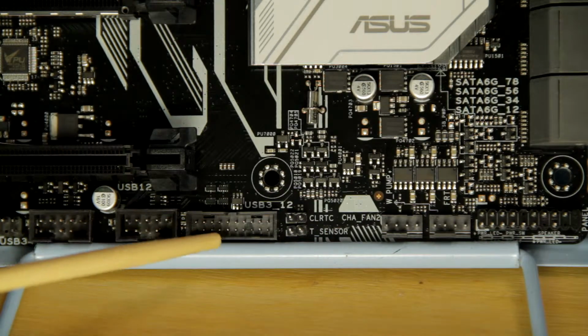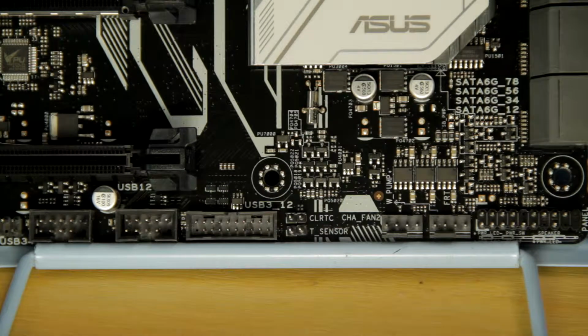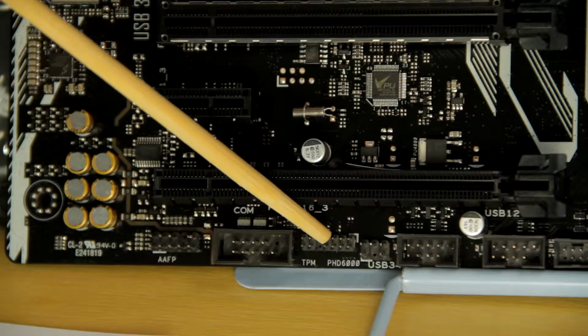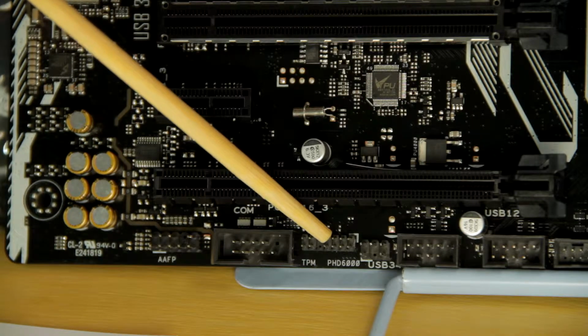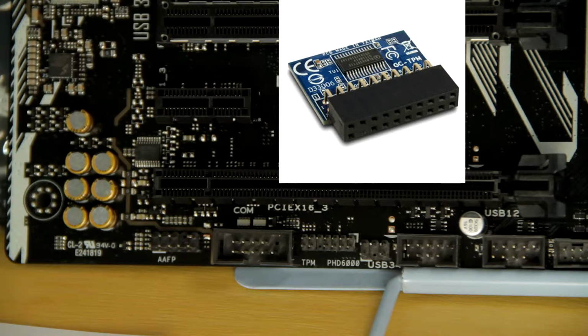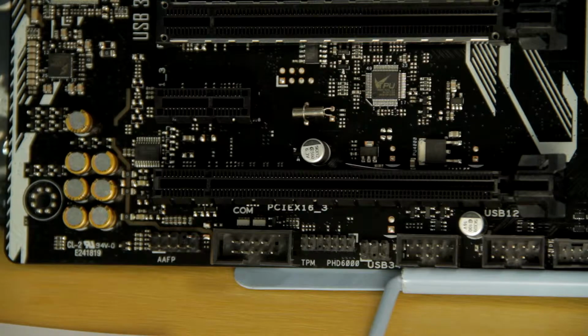Here we have a USB 3.0 connector, a 20-pin connector for the front case USB 3.0 connectors. Here we have 2 USB 2.0 connectors. Here we have a TPM connector or Trusted Platform Module. This is where a microcontroller will fit, and it can securely store artifacts used to authenticate your PC. Now these artifacts include passwords, certificates or encryption keys. Then use the BIOS advanced settings to set up the TPM.